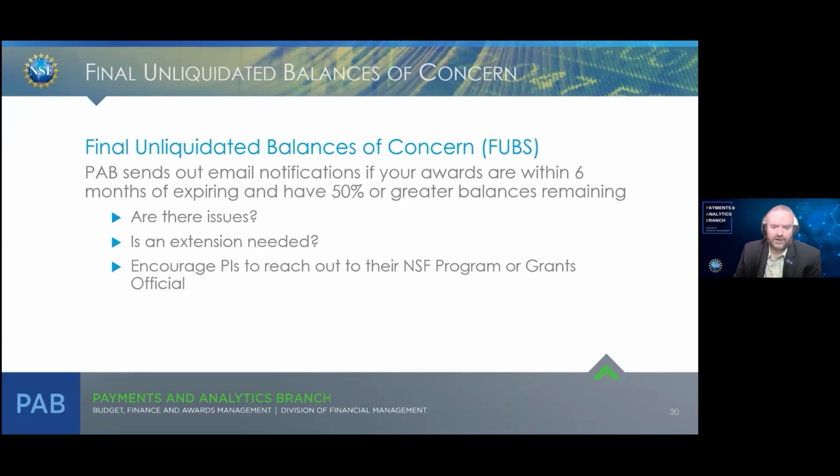I want to start by discussing our final unliquidated balances of concern notification. We call it FUBs for short. An award qualifies for this notification when 50% or more of your award budget remains unspent and there is only 6 months or less left in its period of performance. The purpose of the notification is to bring these awards to your attention because your PI may be at risk of losing the remaining funds.